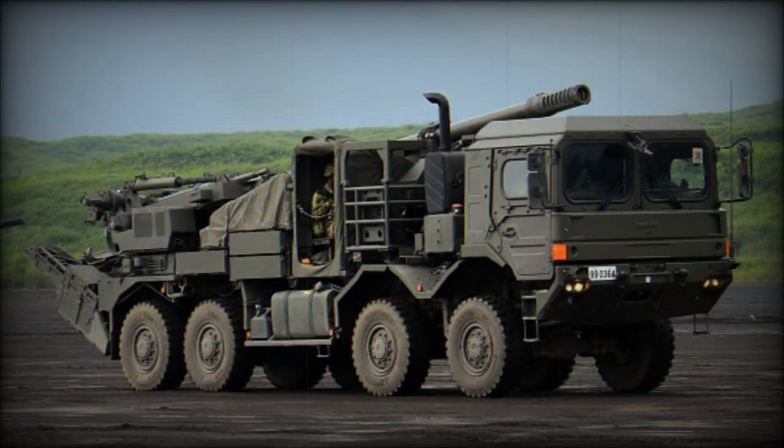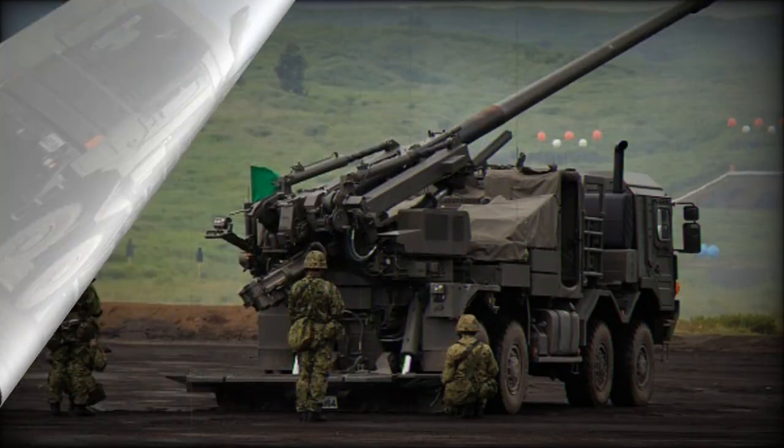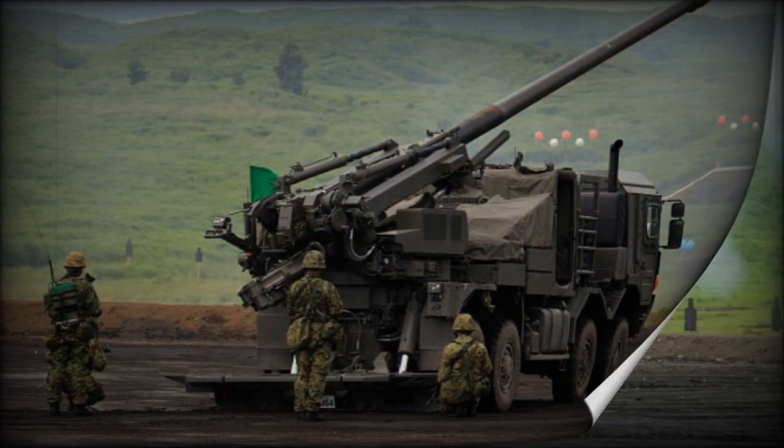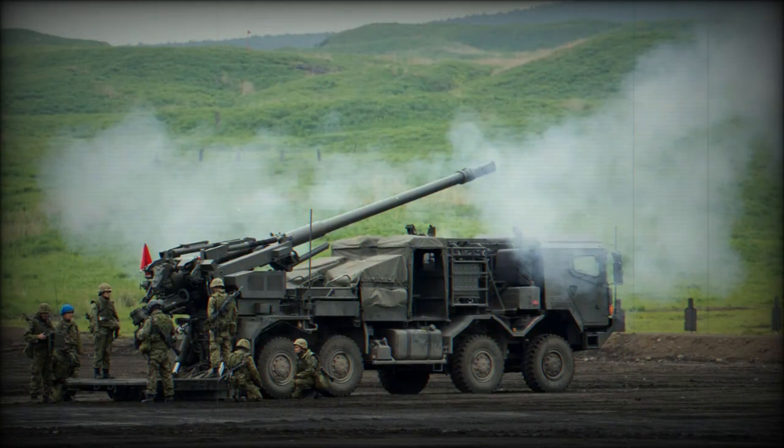This vehicle has good off-road mobility and can travel over difficult terrain. Still though, it is not as capable off-road as the Type 99 with its tracked chassis. However, due to its wheeled chassis, the Type 19 can rapidly self-deploy over significant distances. Such wheeled howitzers are typically used by rapid deployment forces. The Type 19 receives target data from a centralized command and control system, which in turn receives data from artillery observers.